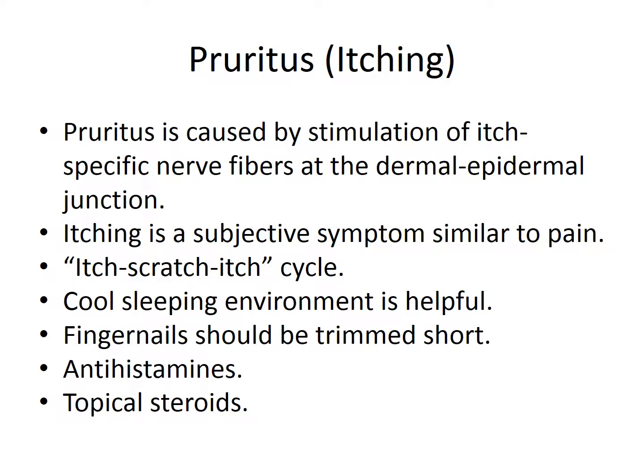Pruritus is itching. It is caused by the stimulation of the itch-specific nerve fiber at the dermal-epidermal junction, right? So it is subjective. If someone says I itch, it's just like pain, I itch. What you have is the itch, scratch, itch cycle that constantly goes on. So it needs to be addressed.